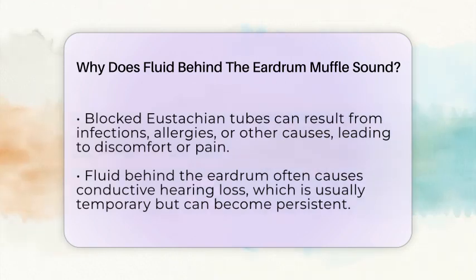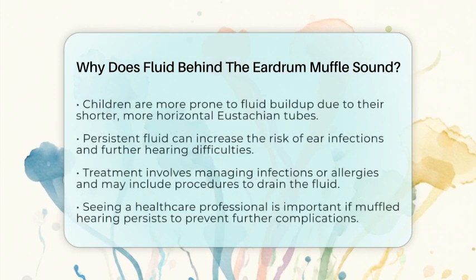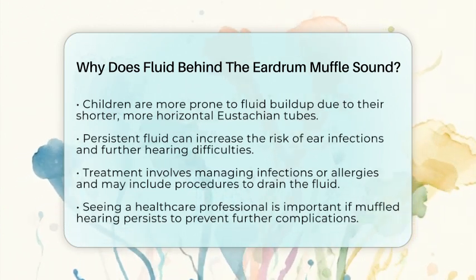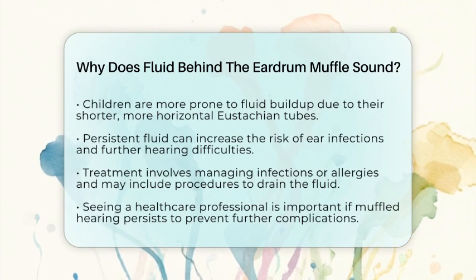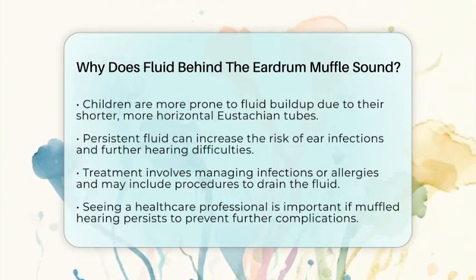When fluid remains in the middle ear, it can also increase the risk of infections, which may cause further hearing difficulties. Treatment generally involves addressing the underlying cause of the fluid buildup, such as managing infections or allergies, and sometimes using medical procedures to help drain the fluid. It's important to see a healthcare professional if you experience ongoing muffled hearing, as untreated fluid can lead to more serious issues.